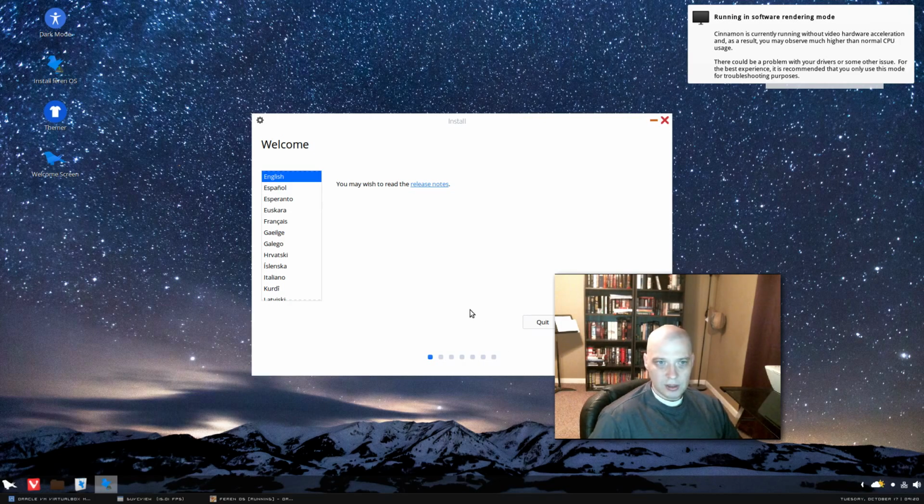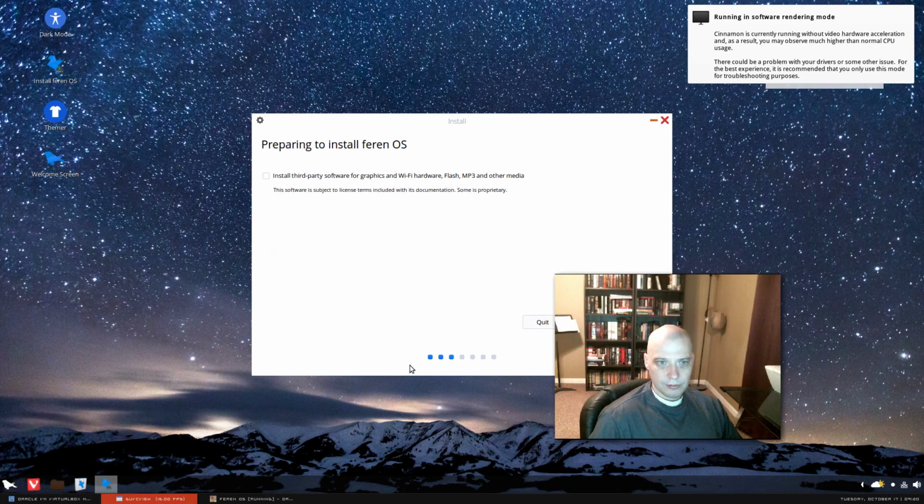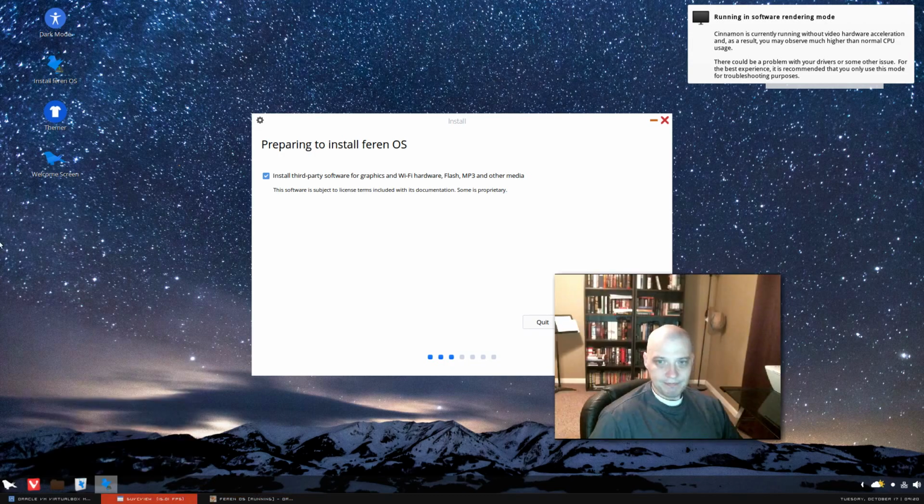Alright, and it looks like the first thing is language settings. It has chosen English for me. That's correct. Preparing to install Feren OS. Install third-party software for graphics. Yeah, I need to do that. Without Flash and some codecs and stuff, we're not going to be able to do much as far as audio and video. So, yeah, let's go ahead and do that.